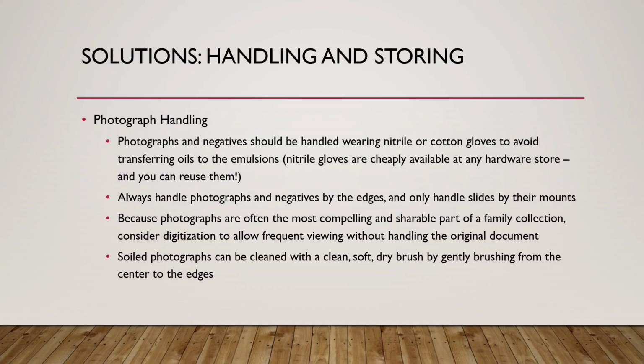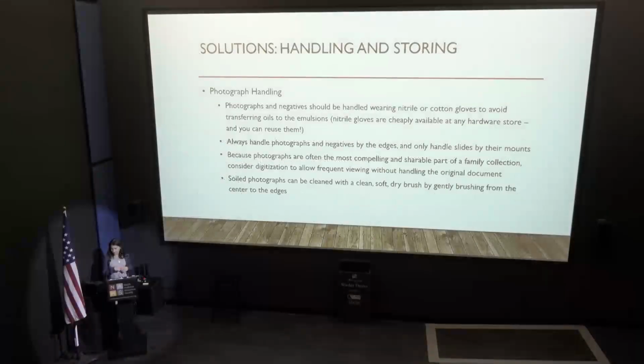So another thing is, because photos are often the most compelling and shareable part of a family collection, it's a good idea to consider digitization so that you can flip through your photos, find them on your phone, share them with people, and you don't actually have to keep handling the original document. If photos are dirty, you can clean them with a clean, soft, dry brush by gently brushing from the center to the edges.